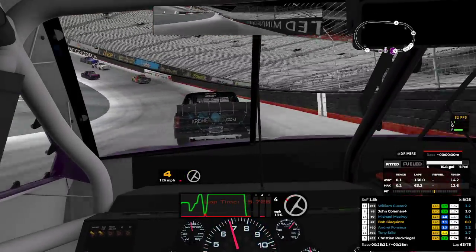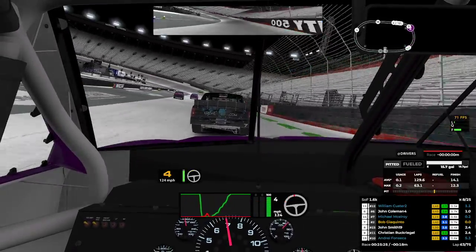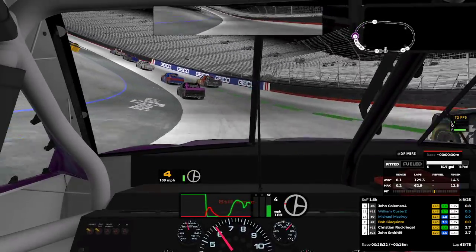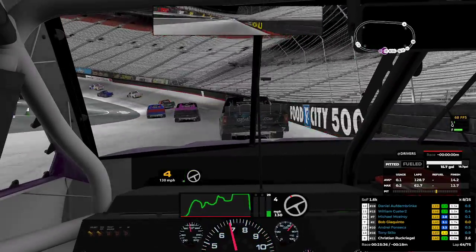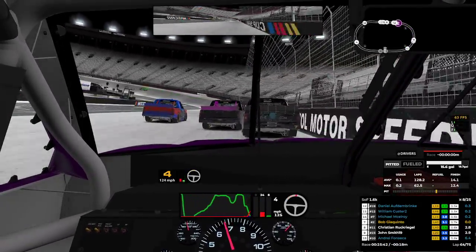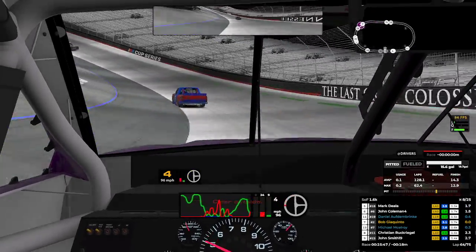Dude, you're a lap down. Get out of the way. The gap to Coleman ahead is now 1.7. On the outside. Still there. Clear high. 15.798. Like, you're... Oh, no. Outside. Clear outside. Finally.